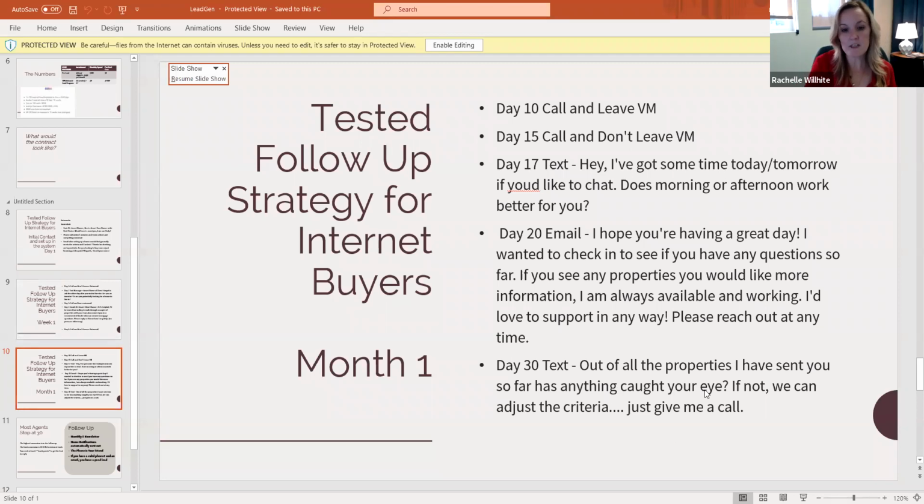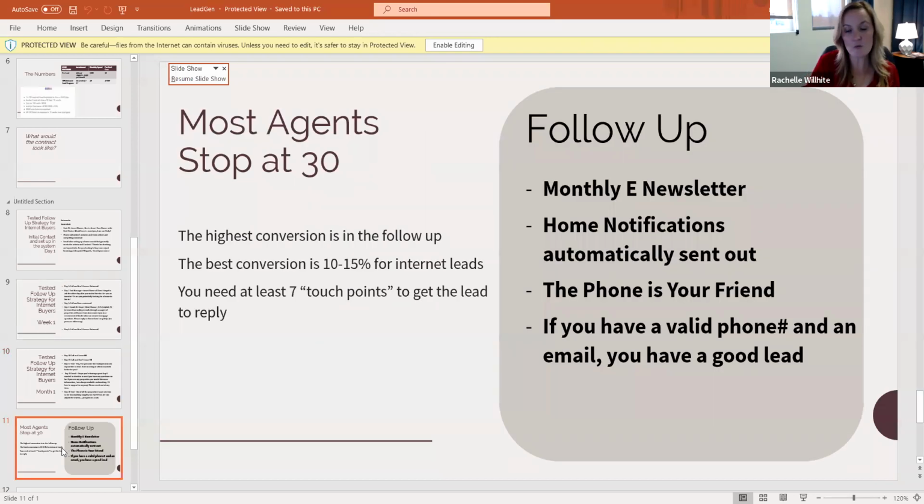Day 30, a text goes out: "Of all the properties I've sent you so far, has anything caught your eye? If not, we can adjust your criteria. Just give me a call." And again, that is what is working for highest conversion. We're talking about a 10% conversion rate of the leads if you're following up with a strategy and making those phone calls. Most agents stop at 30 days, but the highest conversion that we found is in the follow-up. Best conversion is about 10 to 15%.